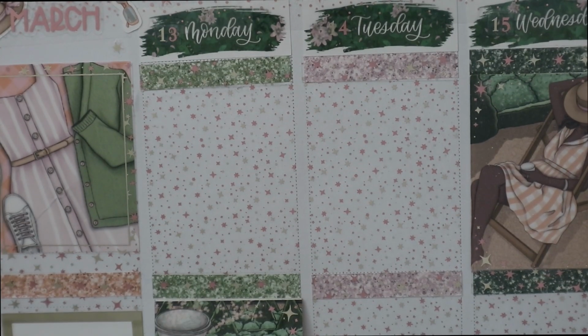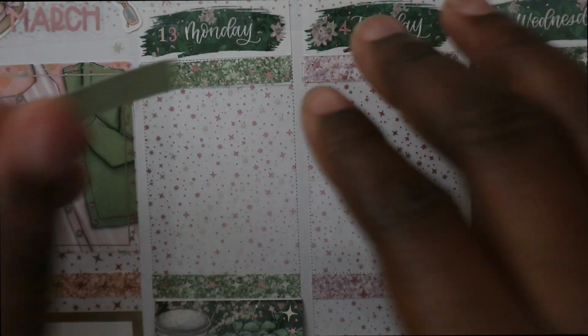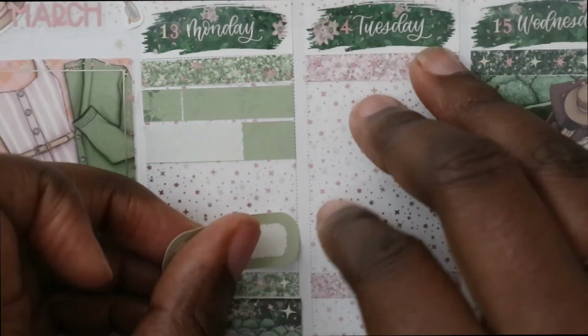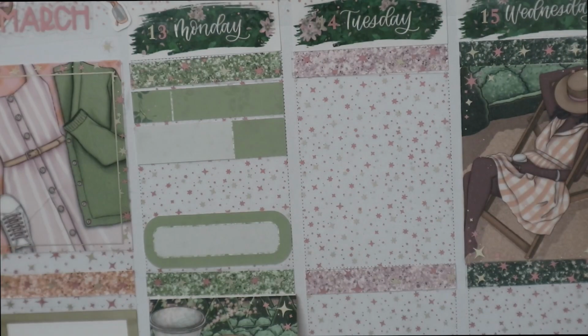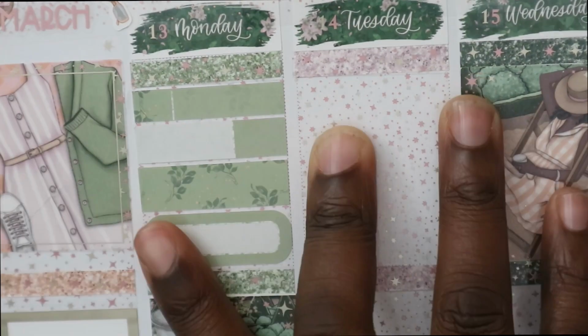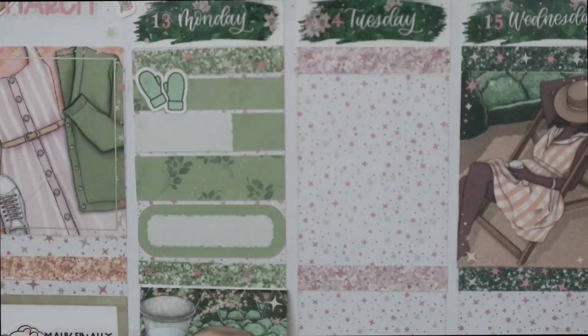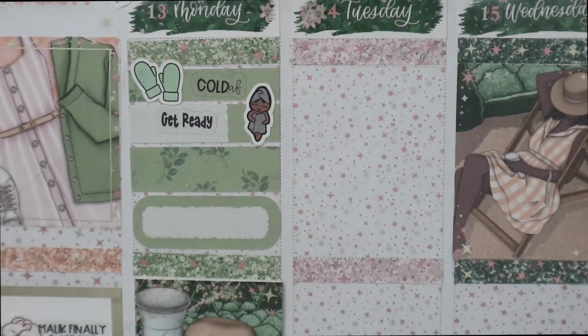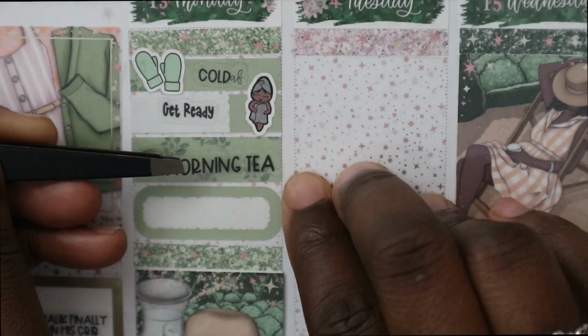So first thing on Monday, I noted it was really cold, so I used this gloves icon from the PlanWithAds to note that. I then noted getting ready for work with this make plan sticker. And then I noted having my morning cup of tea with an icon from the foil bundle. I'm going to note work with a PMD sticker girl and a work script from the foil bundle, which is how I marked work the whole week.